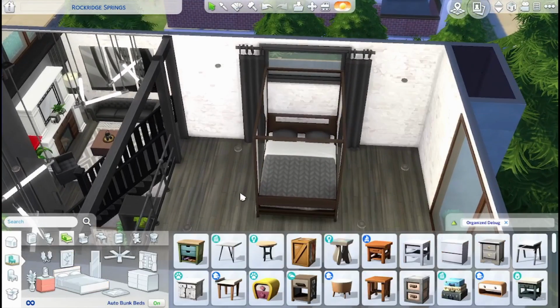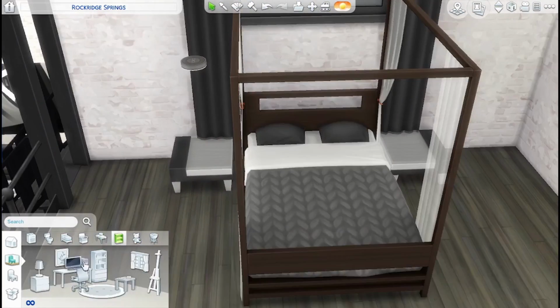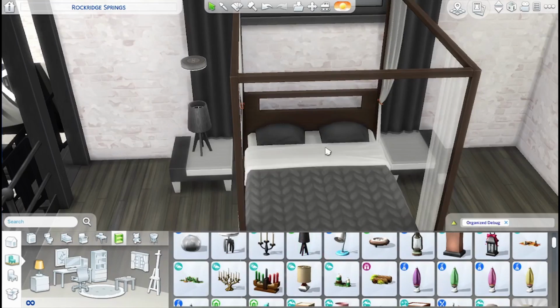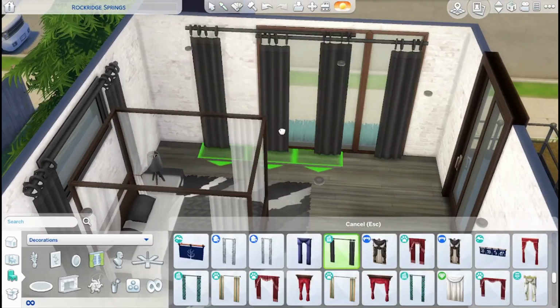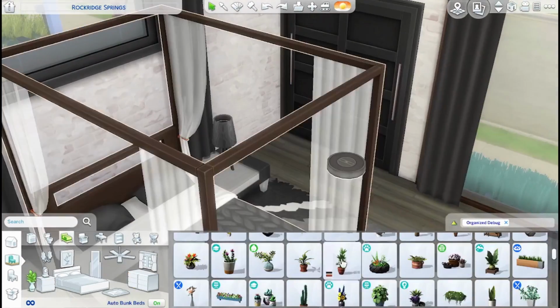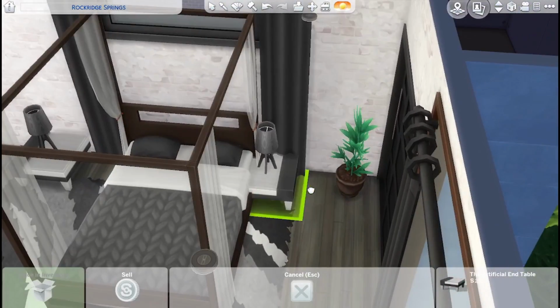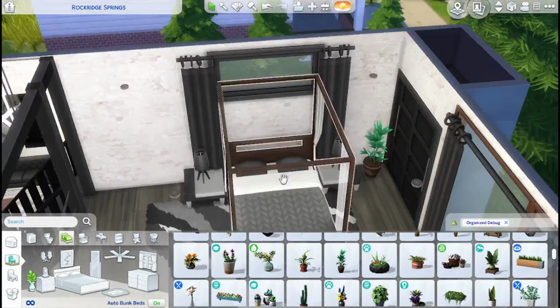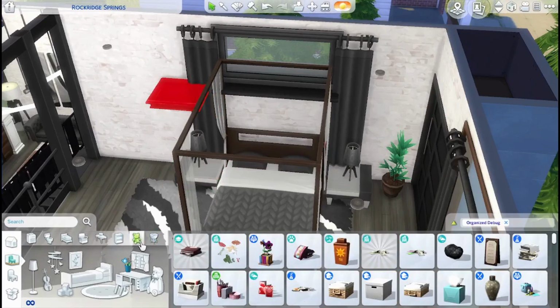I could have used the one that came with the Industrial Loft kit, but I think three builds in a row using the same bed would be a little bit absurd. So I just used the City Living one, which is this big canopy bed. But I did use the, what's it called? Industrial Loft kit. I just forgot what that kit was called. Use the rug because it's really cool, and I'm going to overuse this rug now, so I apologize.